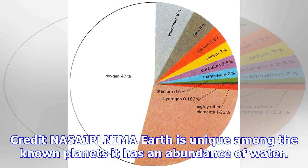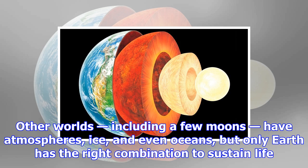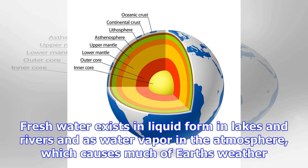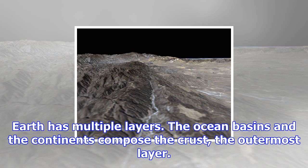Earth is unique among the known planets. It has an abundance of water. Other worlds, including a few moons, have atmospheres, ice, and even oceans, but only Earth has the right combination to sustain life. Earth's oceans cover about 70% of the planet's surface with an average depth of 2.5 miles (4 kilometers). Fresh water exists in liquid form in lakes and rivers and as water vapor in the atmosphere, which causes much of Earth's weather. Earth has multiple layers.